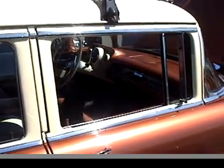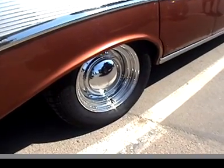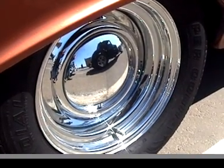A little bit more drivable, right? A little bit more fun. Those are called smoothies on the wheels. Yeah. So it gives it a nice hot rod kind of look to it.